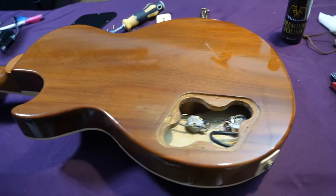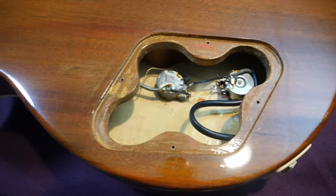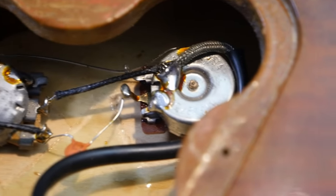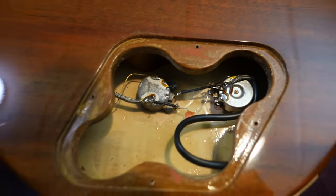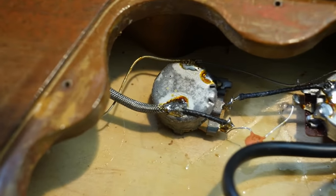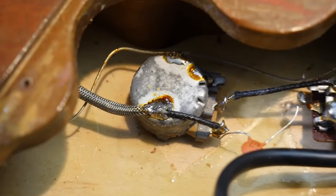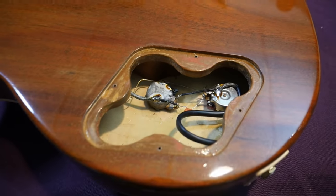Moving on to the backside here. I guess what you guys really want to see is right in here. So this has a Gibson branded pot as the volume and the regular CTS style in the bridge. I believe this is when they start transitioning into the Gibson branded pots. So that could very well be original. It could also be replaced. It's honestly so hard to find photos of other Elegance.